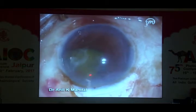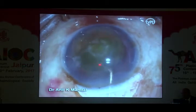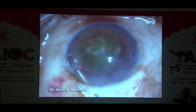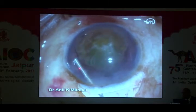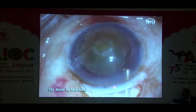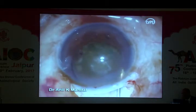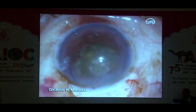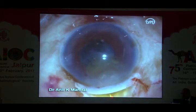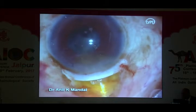Just rotate it out through the capsulorhexis margin, and once it is delivered into the anterior chamber, use visco expression, or whatever technique one is comfortable with for delivering the nucleus, because here the incision size is reasonably large. Here I am pushing viscoelastic and pressing the posterior lip so that the nucleus will be delivered without any damage to the corneal endothelium.